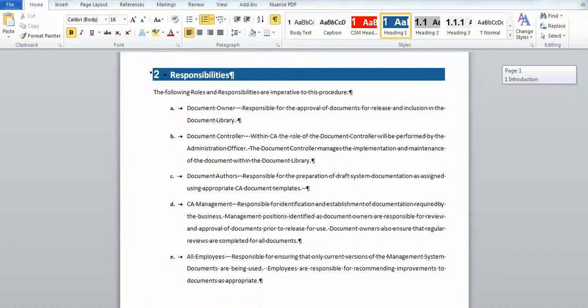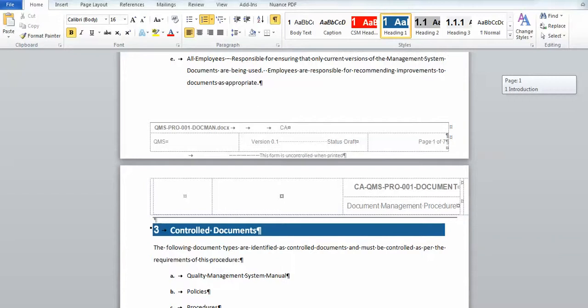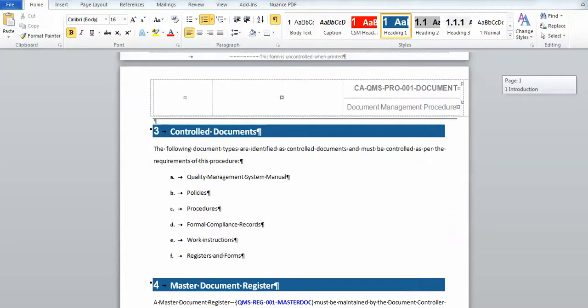Each document would identify the responsibilities. Who's the document owner? Who's the document controller? Who's the author? Who's the person in management in CA who's responsible? All the employees, everybody's responsibilities would be listed in the procedure. You'll notice here we've also got it in the footer.